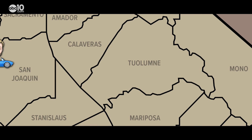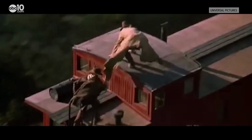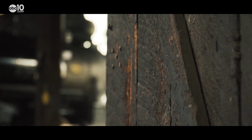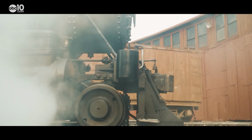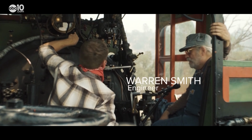All aboard the Movie Express. Next stop, Jamestown, to do a little time traveling. That locomotive in Back to the Future 3 that Michael J. Fox and Christopher Lloyd are trying to get up to 88 miles per hour in is actually the Sierra No. 3, better known as the Movie Queen. The iconic steam engine has been in dozens of movies. It's located in Railtown 1897 Historic State Park in Jamestown. And back in 2020, I took a ride. Are we going to be able to get this thing up to 88 miles per hour? Not with me on it.